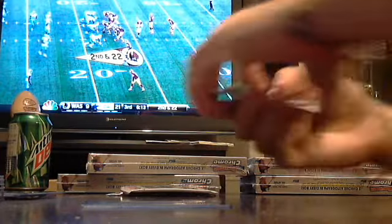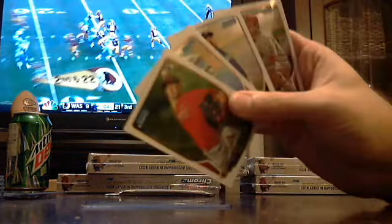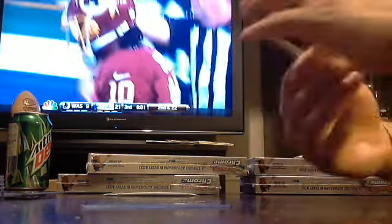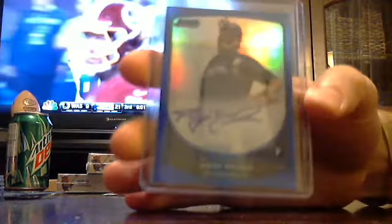Four base. Four base. Got a mini, Gary Sanchez, the Yanks. Three base.